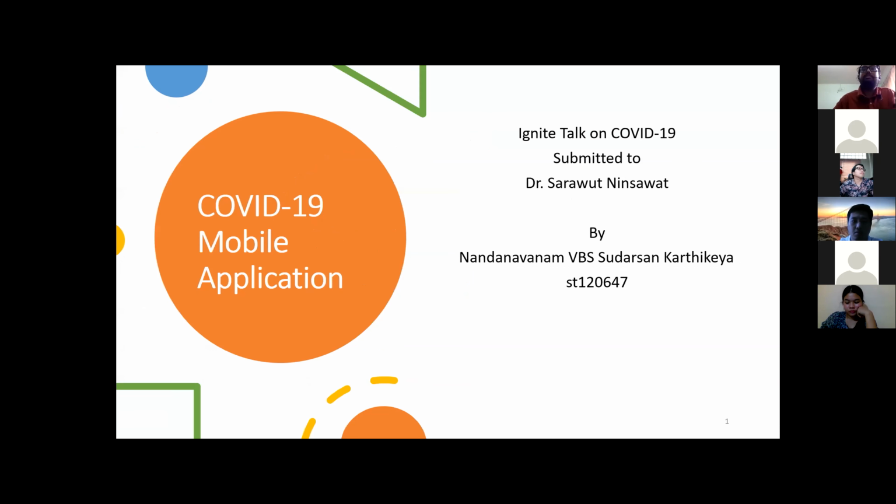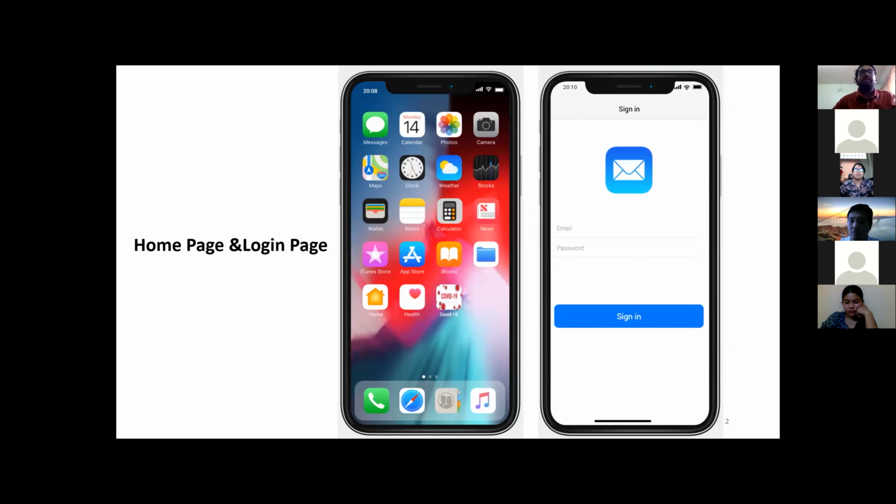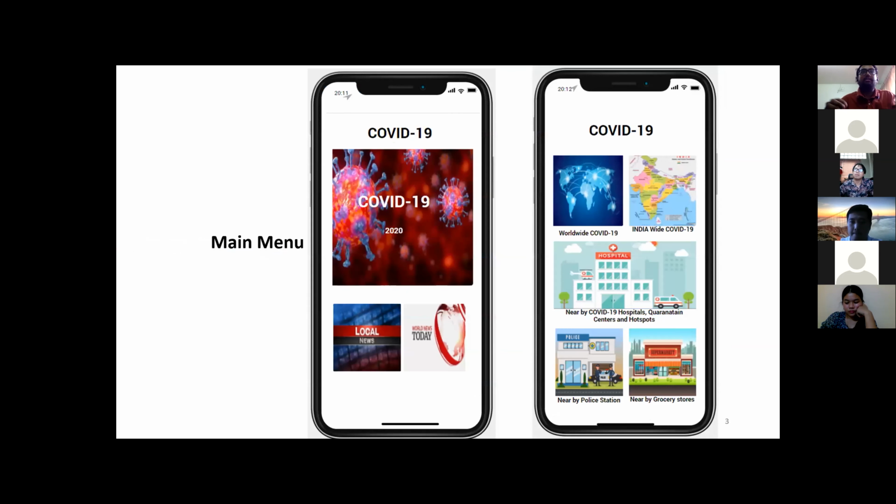Good morning, everyone. My name is Kartikeya. Today I am telling about the COVID-19 mobile application. This is the introduction page, home page, and the login page of my mobile application. This is the main menu.